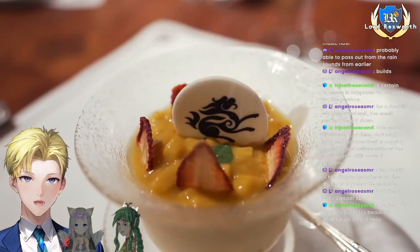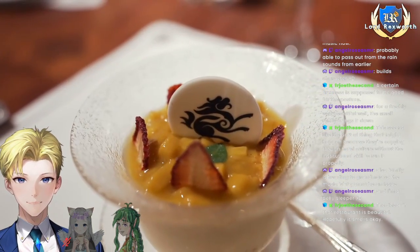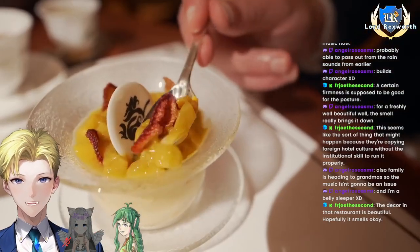This is a mango pudding. It's not the most aesthetic, but let's hope the flavor comes through here. Ooh, it looks good. You have some freeze-dried strawberries in there.